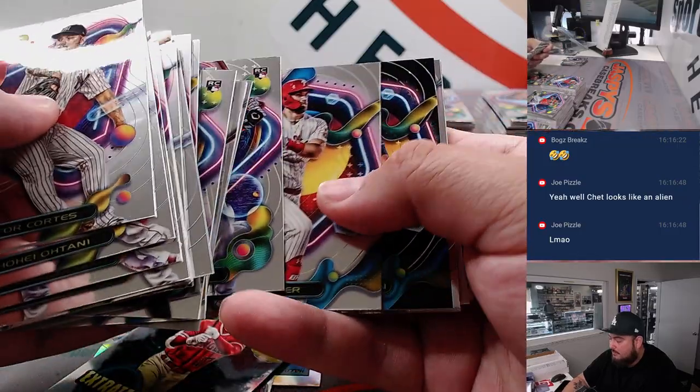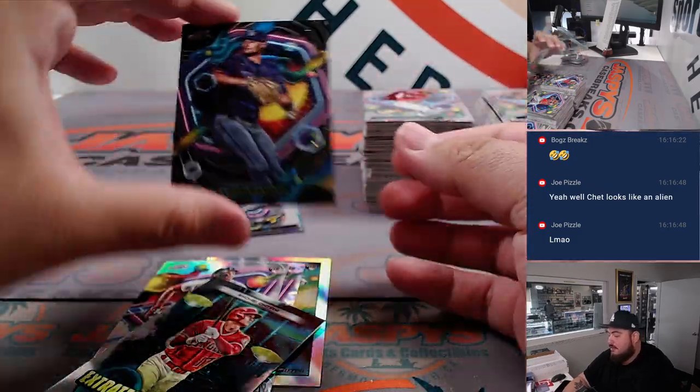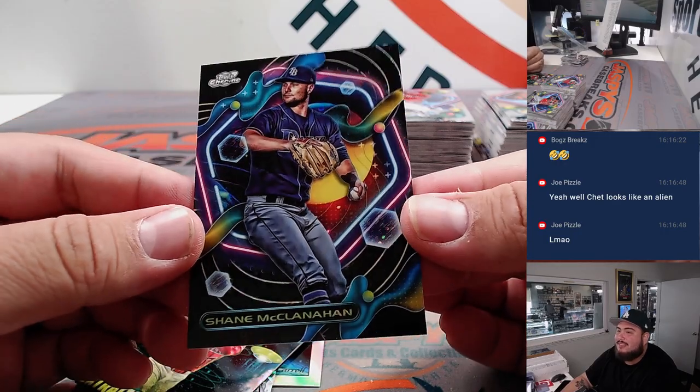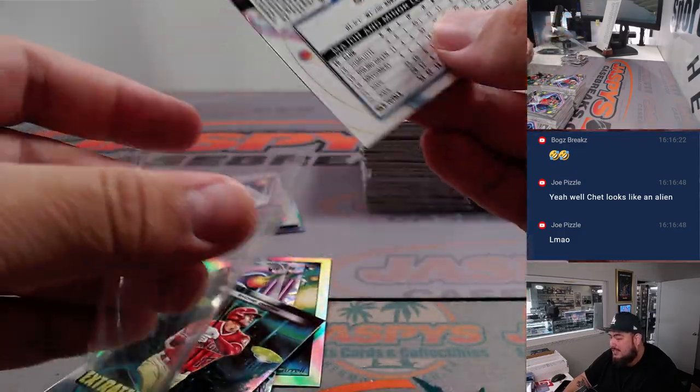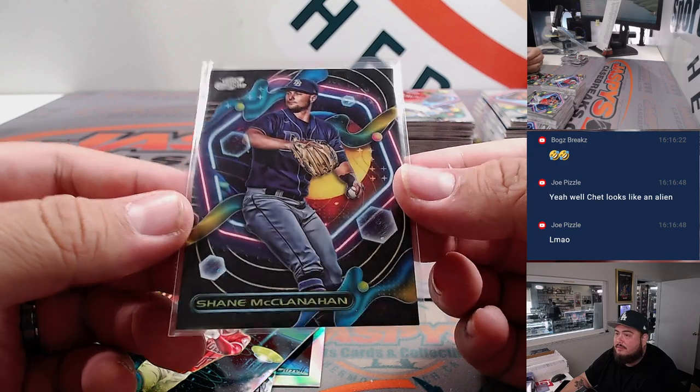Oh my God. We got a black. McClanahan. Look at that. Doesn't that look bad? That looks sweet. 5 out of 10. That's for the Rays. Going to Michael.